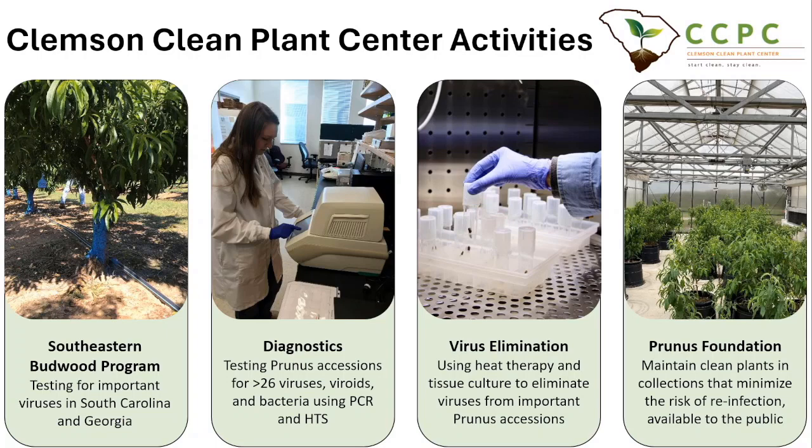And these are the sort of elite clean material where we are minimizing the risk of reinfection because it took a lot to get them clean. But this material is available to the public for propagation.